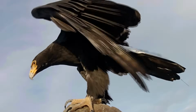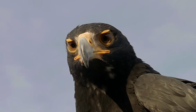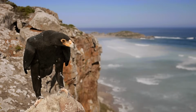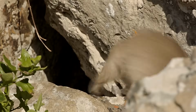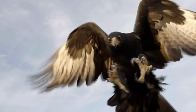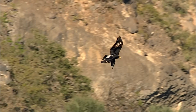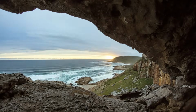The African black eagle is particularly fond of dassies. If they spot him first, they scatter. But if the eagle is lucky, they might be too late. This time, he's successful. The other dassies hide away between the rocks. It will be some time before they dare to come out again.